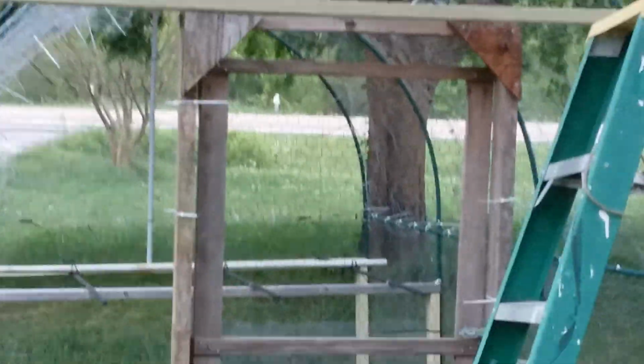That's what I was trying to shut off the end of the thing with. See how it's like shorter and there's just no way to stop it from billowing. So I'm going to have to put some grommets on the bottom. Okay, anyway, here's the chicken tractor.